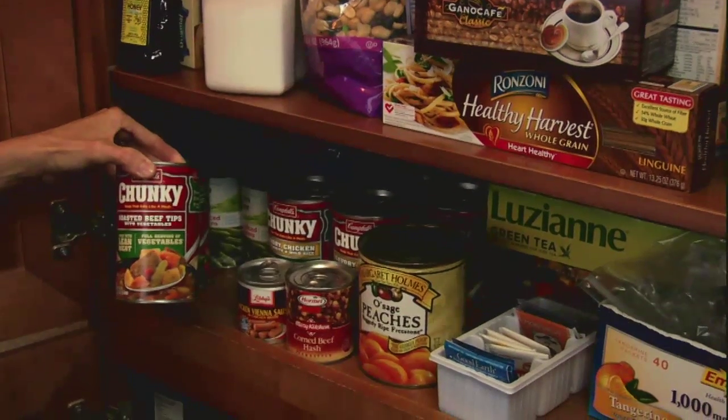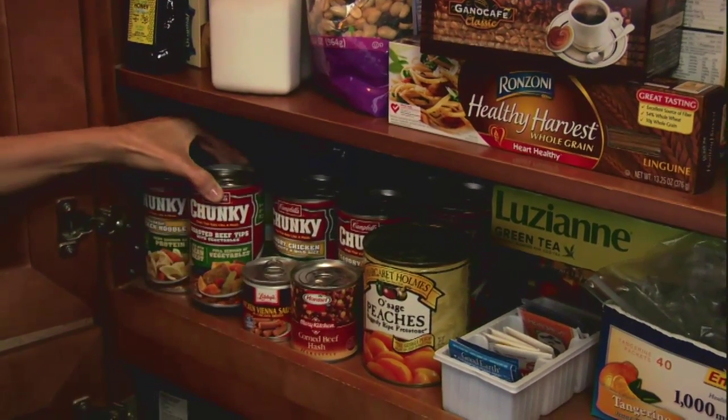You don't have many canned foods in your pantry, which is excellent. Canned foods are very low in nutrition and can contain chemicals like BPA, which is used in the can lining and can leach into the food. BPA is a hormone-disrupting chemical that has been linked to a number of degenerative disorders.